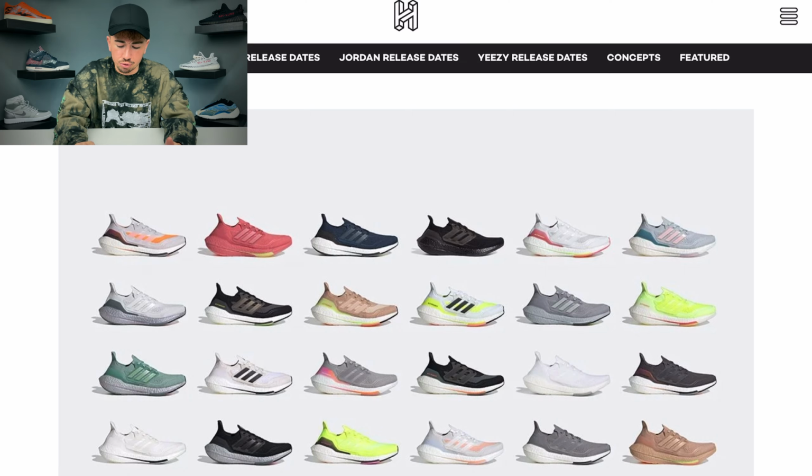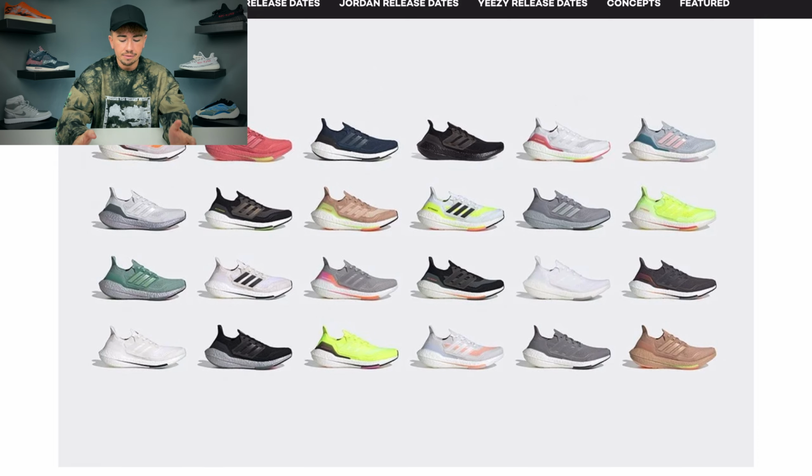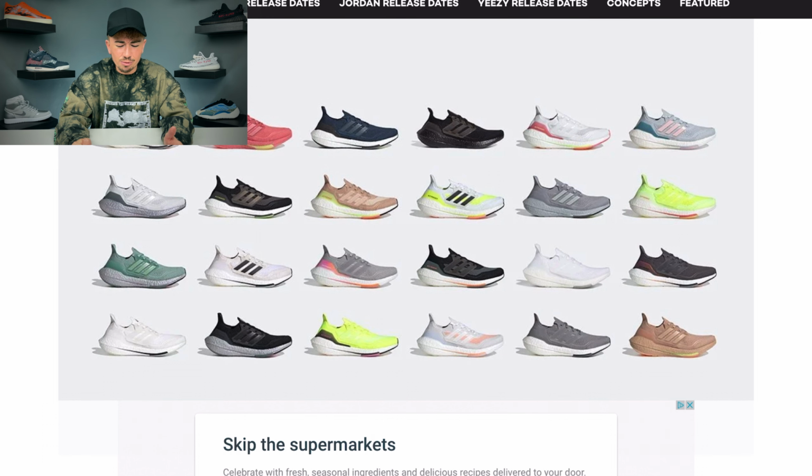Right, we finally get a release date for the Ultra Boost 2021, and this is February the 4th. So I've kind of spoken a lot about the Ultra Boost 21, so I don't need to spend that much time on it. We're getting, I think it's 21 colorways.